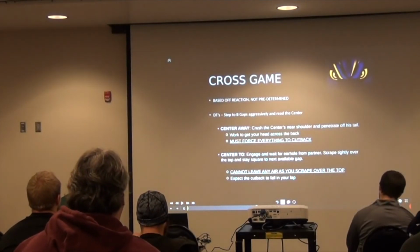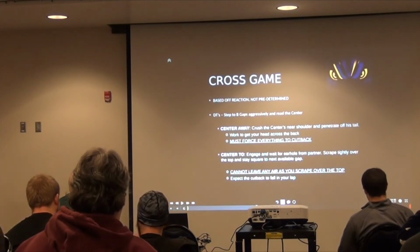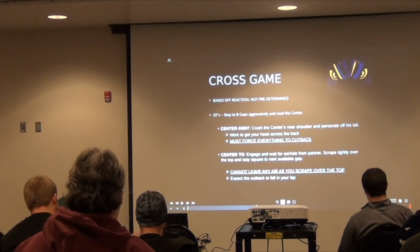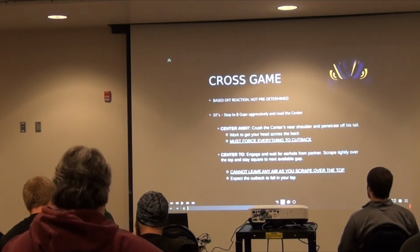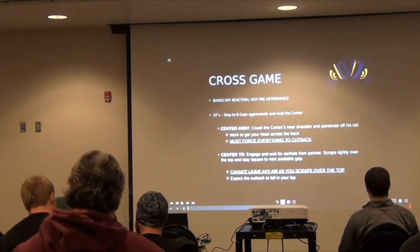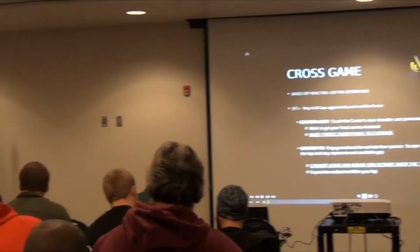Okay, this is what I really wanted to get to real quick today that I think is a great movement that we kind of added to our package, the cross game. So it's between the two defensive tackles and it's great versus zone. We'll kind of talk about it as quick as possible here. It's not a predetermined movement.